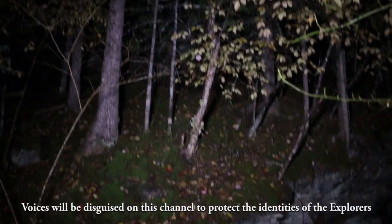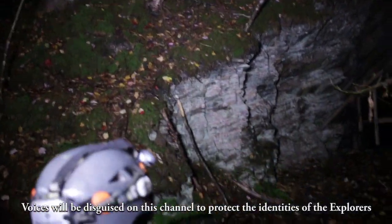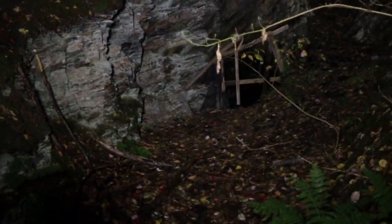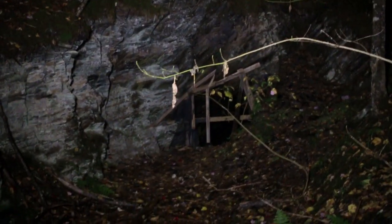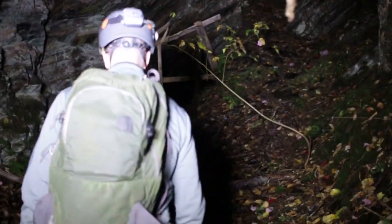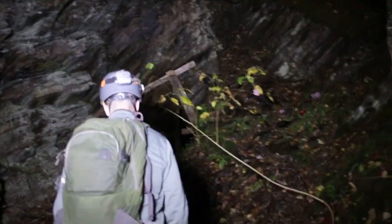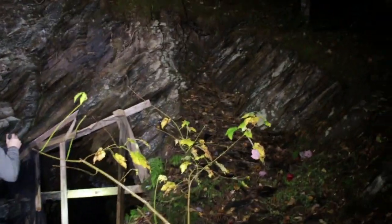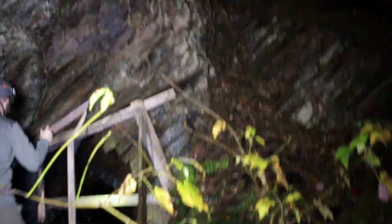Here we are in Rawdon at the Rawdon Gold Mine adit, and it's a night visit tonight. So it's pitch dark here, and we're waiting to go in. Here's the adit over here. Let's walk up and have a look. We've got all our packs and stuff ready to go in. And it's a beautiful, beautiful opening here in the middle of the woods by the brook.